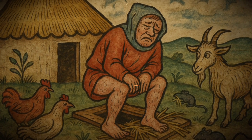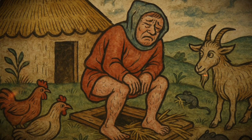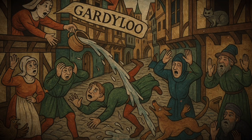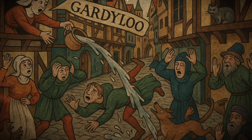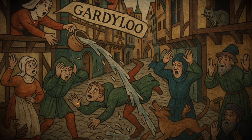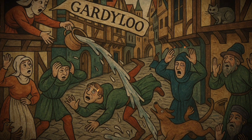If you weren't lucky, and most people weren't, you simply went outside. Yes, the great outdoors, a bush, a wall, an alley, a particularly judgmental-looking cow, wherever seemed appropriate. There were no public restrooms. There were no laws against doing your business in the middle of the road. That's why medieval streets ran with more than just mud and spilled beer. They ran with despair.